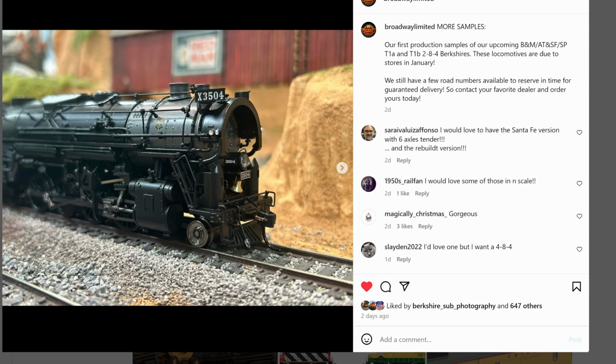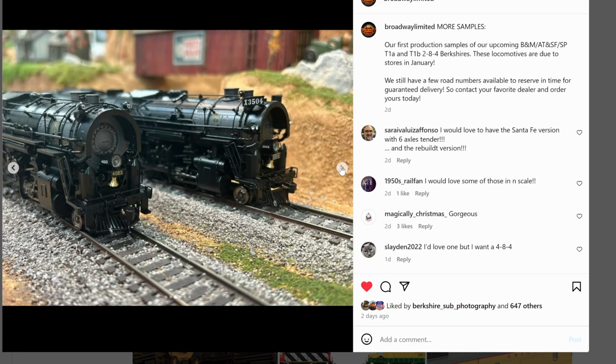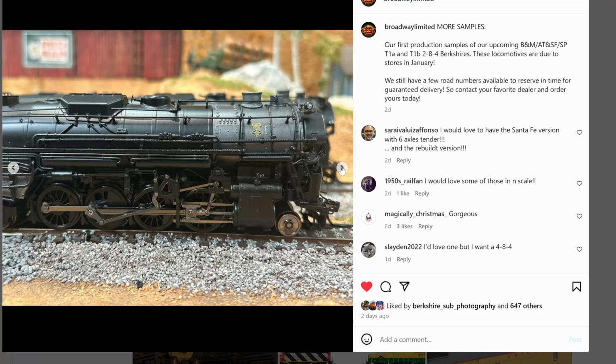And another quick update from Broadway Limited, some production samples of the T1A and T1B 284 Berkshires. So a couple different schemes here. These are their first samples. These look pretty sharp. Broadway Limited, of course, has been doing a great job with their steam locomotives. Lots of different releases. The Q2s are actually arriving soon as well. So that'll be a nice model alongside their GP30s. Those should be arriving in dealers probably this week or next week as well.